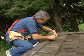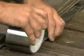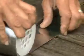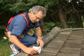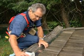And another way to stop the growth of moss on your roof is to install a zinc strip just under the ridge cap line, exposed by a couple of inches, and it leaches out a mild chemical solution which kills moss.